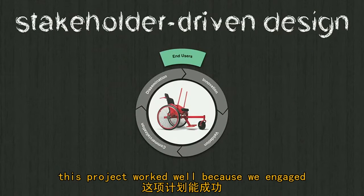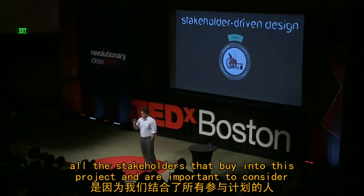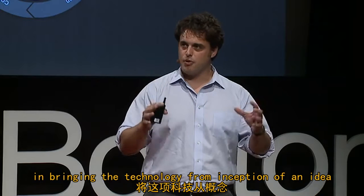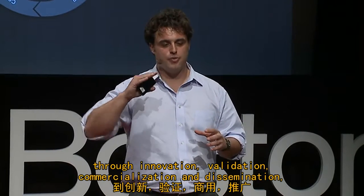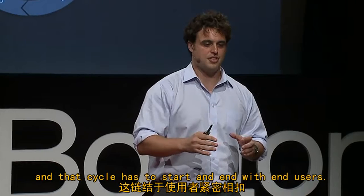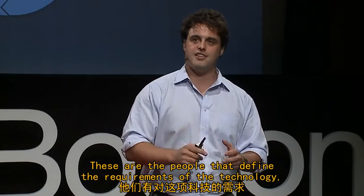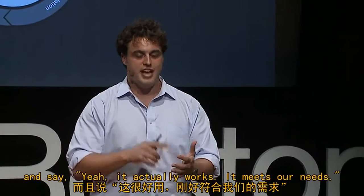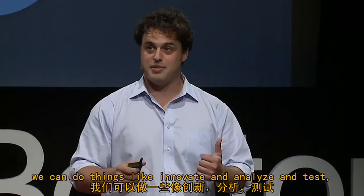And the final point I want to make is that I think this project worked well because we engaged all the stakeholders that buy into this project and are important to consider in bringing the technology from inception of an idea through innovation, validation, commercialization, and dissemination. And that cycle has to start and end with end users. These are the people that define the requirements of the technology, and these are the people that have to give the thumbs up at the end and say, yeah, it actually works, it meets our needs.